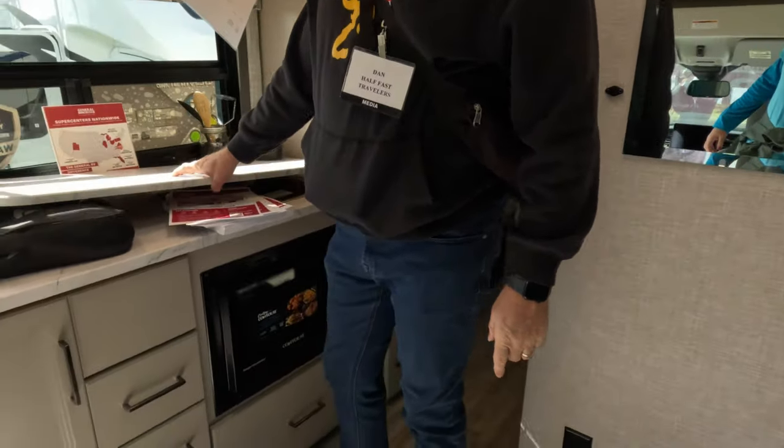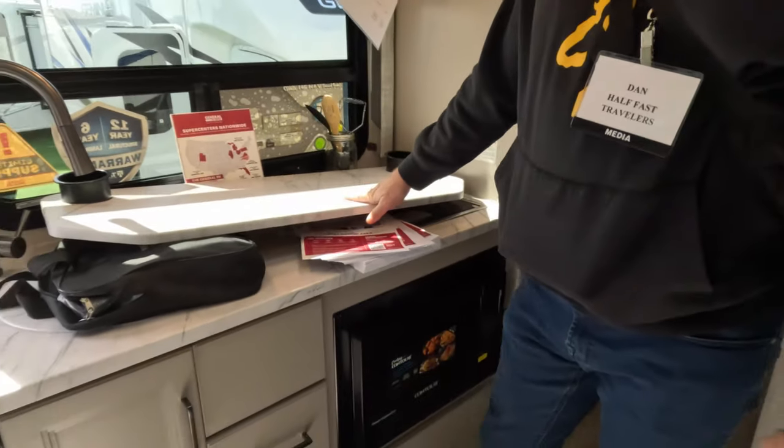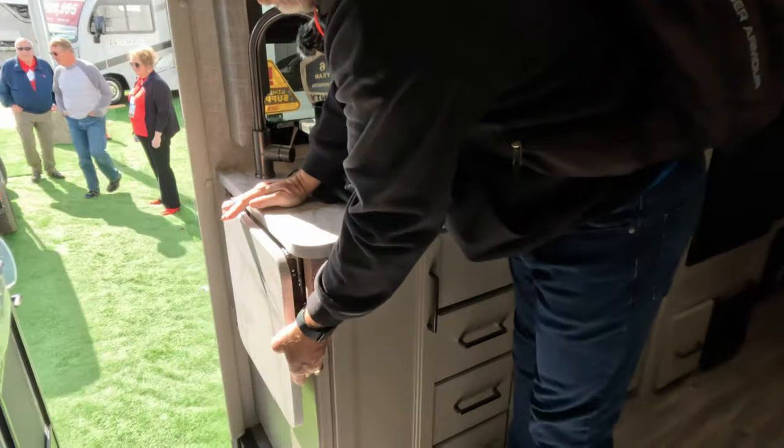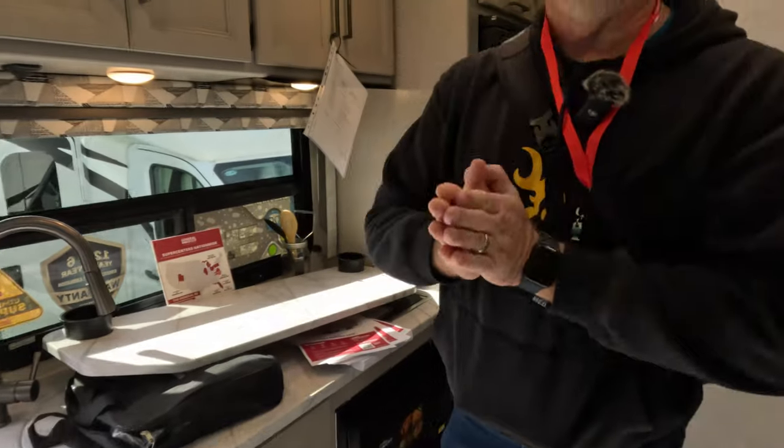This has got to be the table that goes on there, which is kind of neat that the table's so long. And it also has, thank you, it's got the flip-up countertop. Thank you, thank you, thank you.